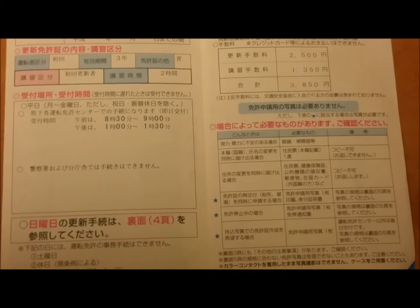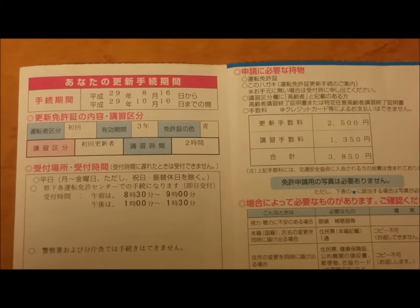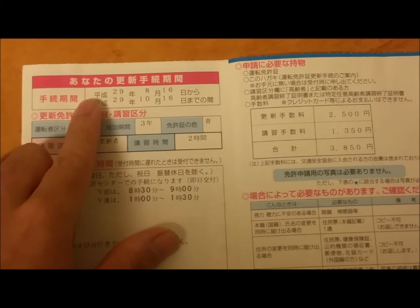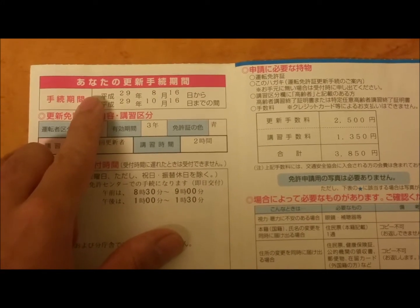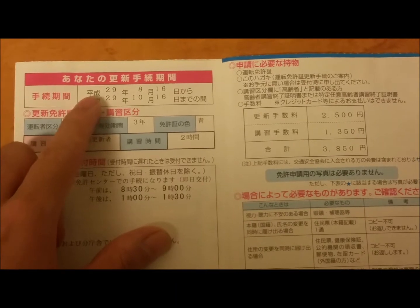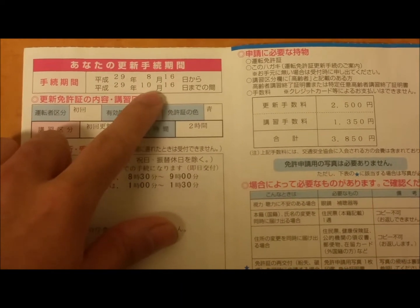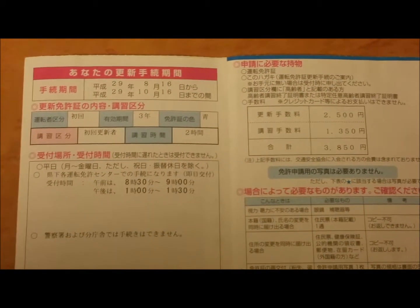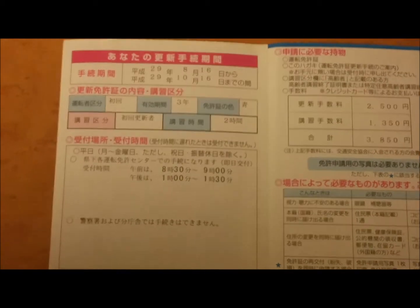Okay, what else is important here? So you notice at the top right here. This is the other thing that's going to be quite important. This is when you can renew your driver's license from. So in my case, I can renew it from August 16th to, not July, October 16th. So that's my time frame. If I miss it, I would have to call them and explain the situation.